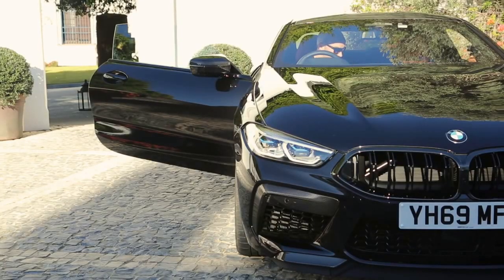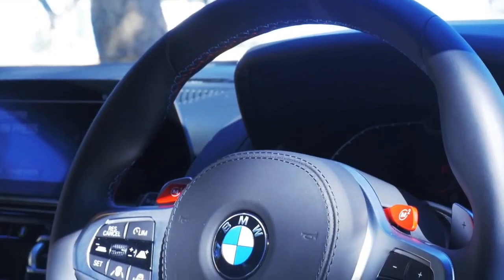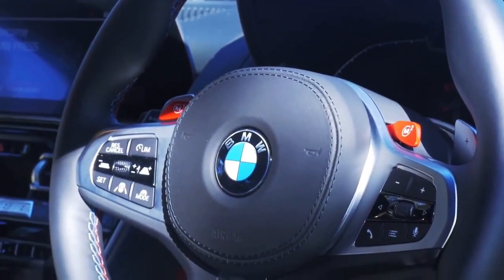There's loads in here that will make you feel like you're in something really special. The merino leather is gorgeous. I really like the Alcantara roof lining, this M multifunction steering wheel, and the bespoke M gear knob.